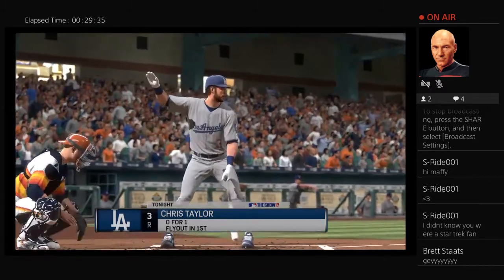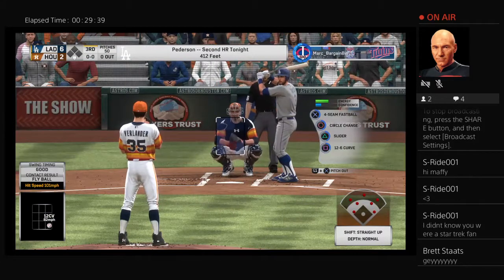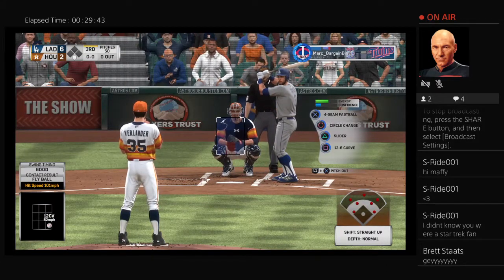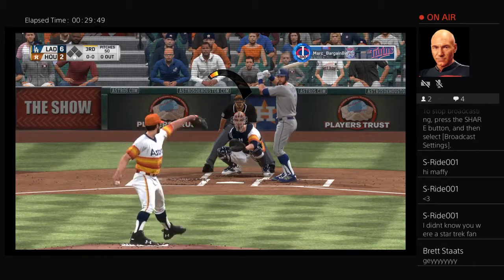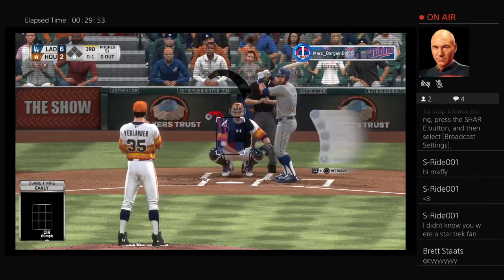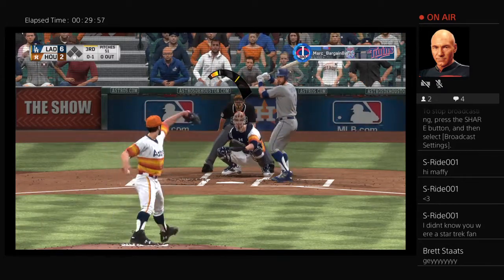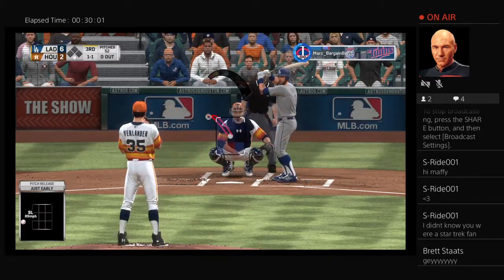Digging in to try it again, Chris Taylor. Now 0 for 1 here in the early going. First offering on its way. Swing and a miss out in front of a changeup. That just can't happen. I mean, first pitch, if you know what you're going to swing at, you got to have a good swing. You can't take a bad swing on the first pitch of an at-bat.